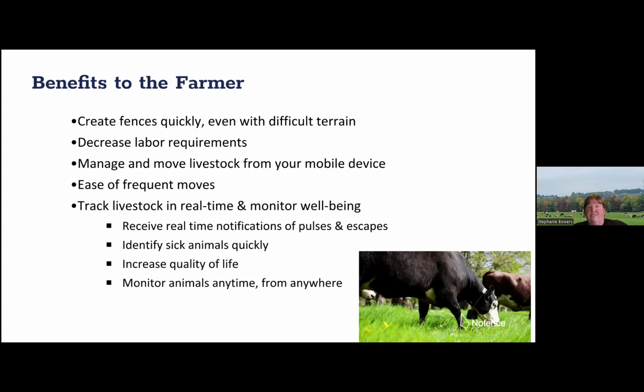The other interesting benefit is if an animal does escape, you're notified right away. So if something happens and your animals spook, you get an instant notification of where your animals escaped and where they are. So even though they are out, you can now go find them without spending hours looking for them.